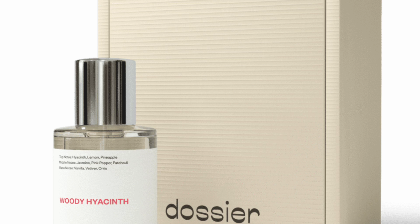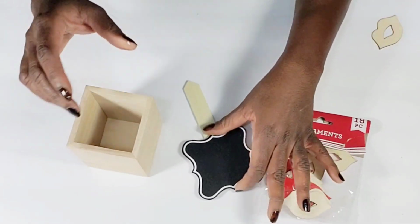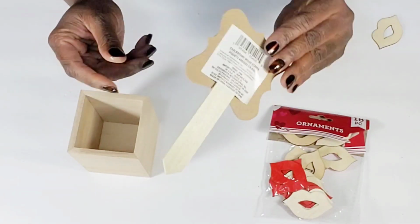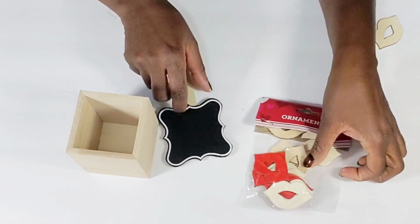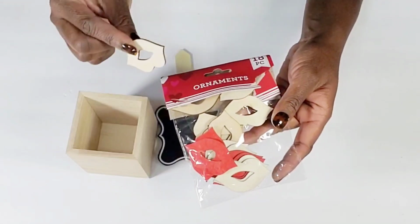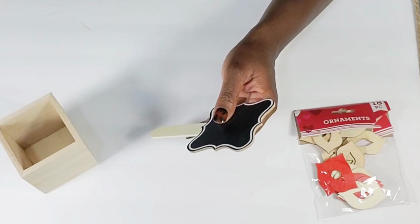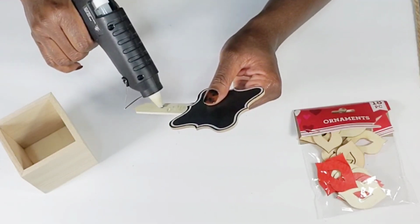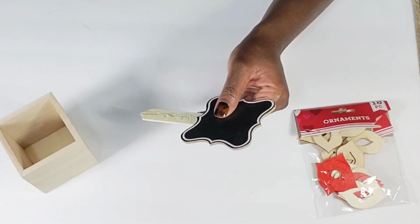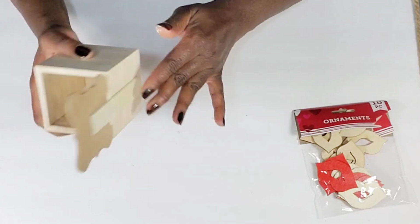So what I'm going to do now is just get started with this video and jump into the first DIY for today. For my first gift box DIY from the Dollar Tree, I have one of those little wood boxes. I have one of these little chalkboard signs, and I'm going to be using one of these cute little lips from the Valentine's Day craft supplies. What I'm going to do first is glue this little chalkboard sign to the back of the wood box, and I'm just adding the glue to the stick part and lining it up in the back just like this.